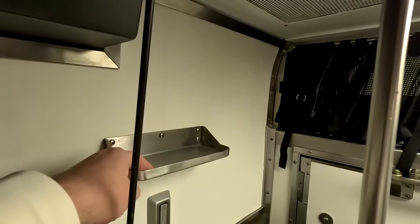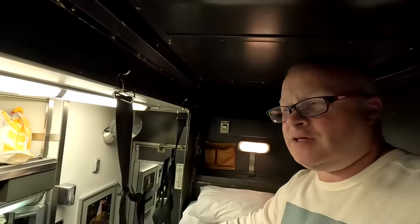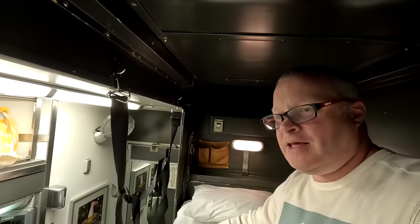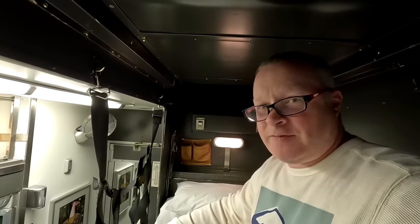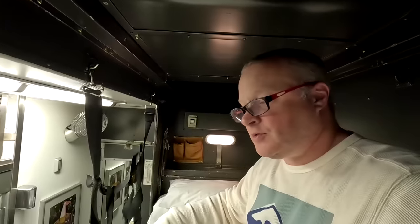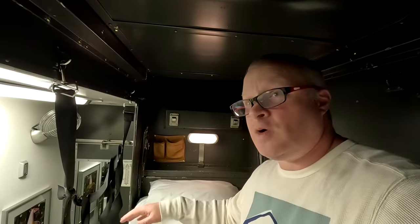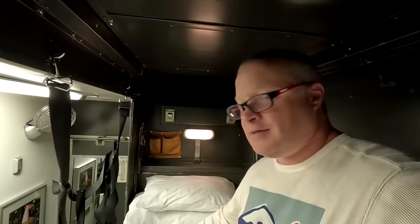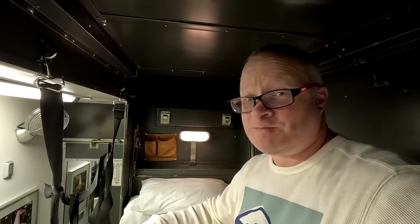I really like this up here. I also have a little tray over here. It kind of concerns me because this lip is so small and the train has been really quite rocking at times. I wouldn't put anything like my phone up there or anything valuable because I feel like it would just fall all the way to the floor. So yeah, this is great. This is one of my favorite setups for an upper berth sleeping accommodation on a train so far.